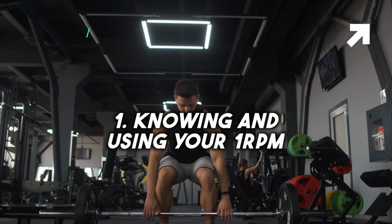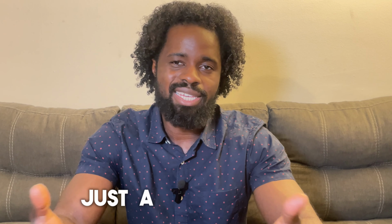Starting off with number 1 is not using my 1 rep max to calculate the weights I should be using in the gym. Well, you see, back in the day, when me and my friends used to go to the gym, we'd walk in, do a warm-up set, chest press of course, and pretty much just put on any weight that we felt comfortable with. We felt kind of strong that day, a little bit more weight. Weaker, a little less weight. It was pretty much just a guesstimation game.